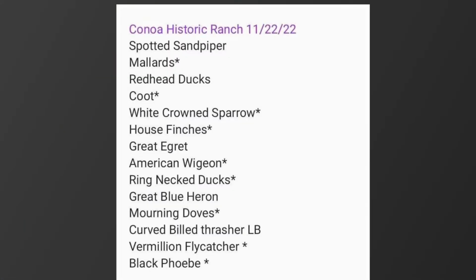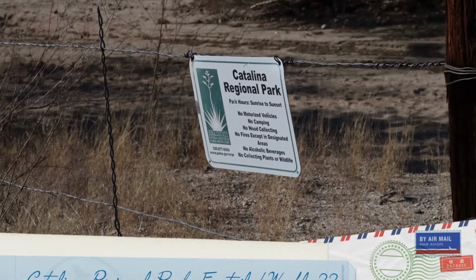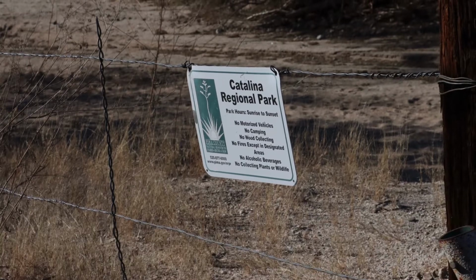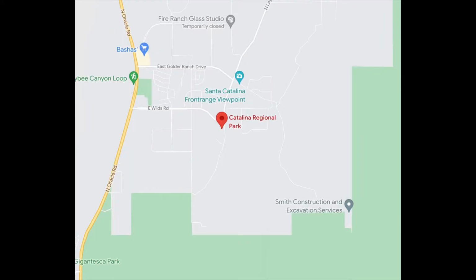That was a great place to visit. We got 14 birds all together and one life bird. Our next stop is Catalina Park, where there was another stakeout where they saw the fan-tailed warbler. It was not supposed to be there in Tucson, and we didn't see it either.